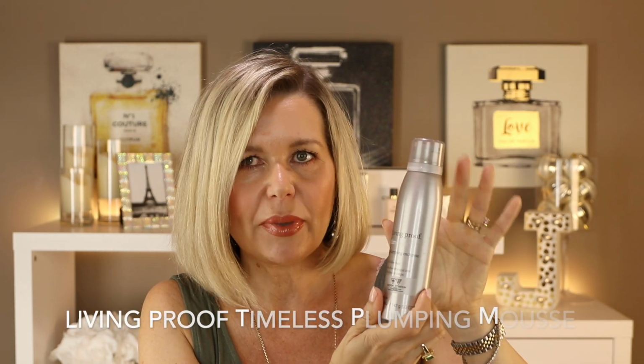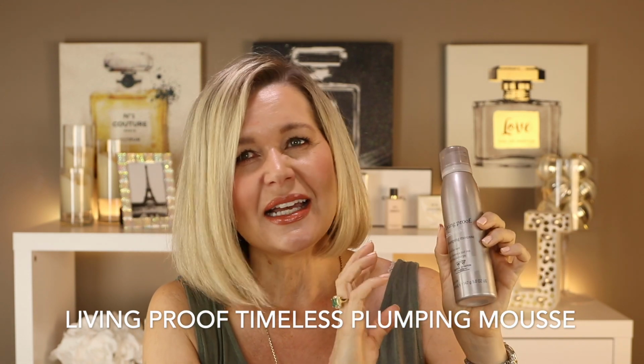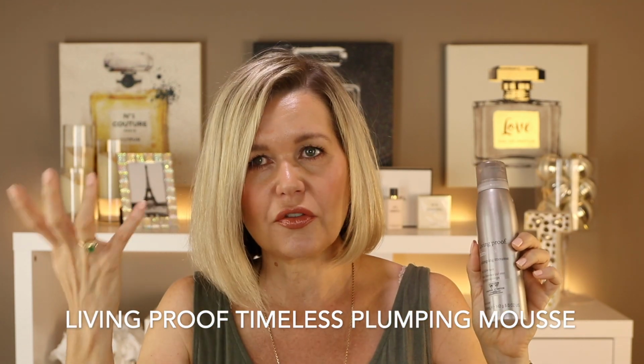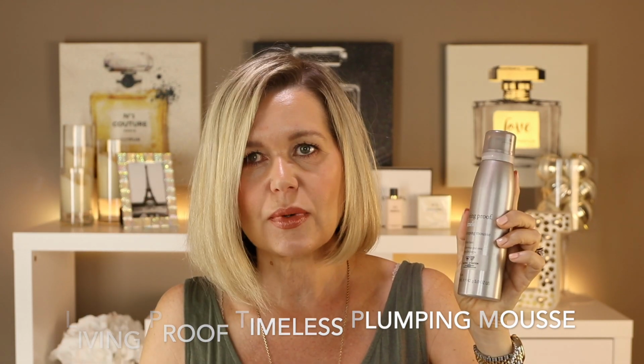This is from Living Proof. I got this, I think it was a weekly wow maybe, or on the sale page from Sephora. It's called the Timeless Plumping Mousse. Didn't work at all. I like a lot of volume. I put mousse in my roots when I'm blow drying, and this one did not perform, so I will be decluttering this. My favorite at this time is definitely the Bumble and Bumble thickening, so I think I'm just going to invest in something I really like.